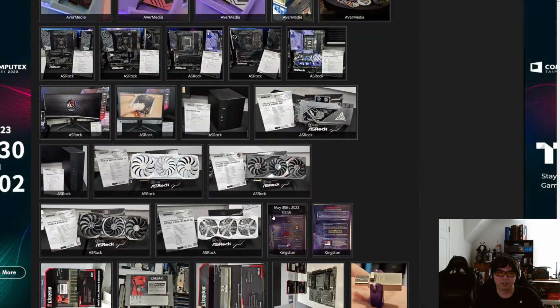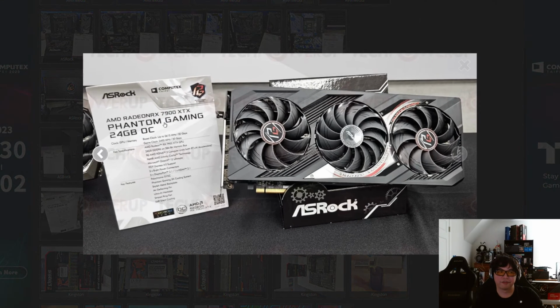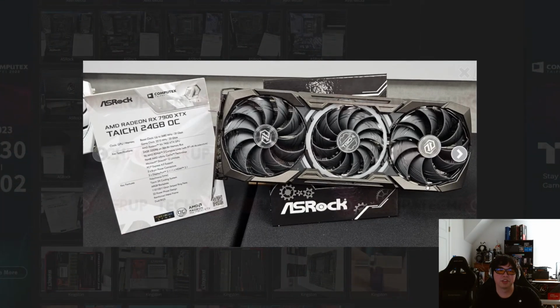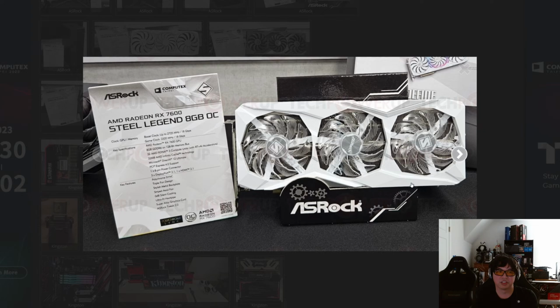Okay, so I think, is that the last one? No, there's more. So ASRock Phantom Gaming, 24 gig, 7900 XTX. That is a newer design. I don't think that looks like the one that they... Oh no, I'm thinking of the Tai Chi. Here it is. Yeah, this is the one that Joey had. So the Tai Chi. And then what's this? The Steel Legend.